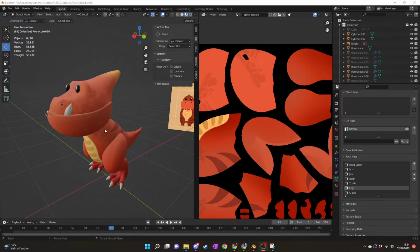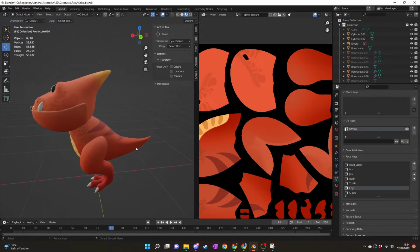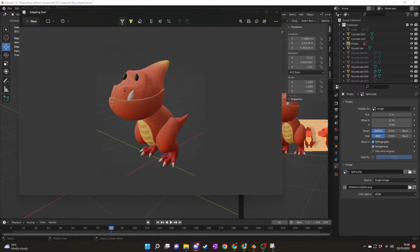Okay, so it's about 4:30 on the Wednesday afternoon, and I've got a lot of the texturing done for Spike. There's only a little bit more to go. I actually made quite a lot of progress today, more than I thought I would.